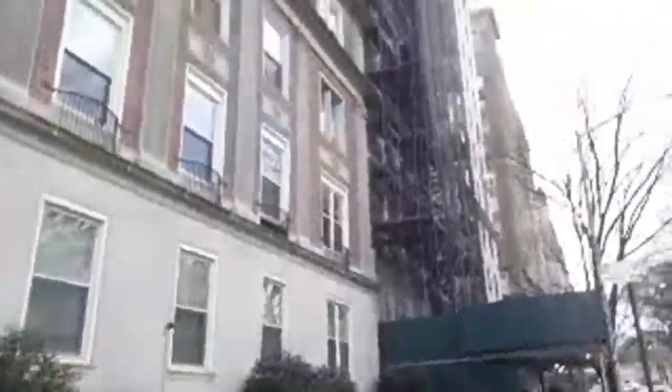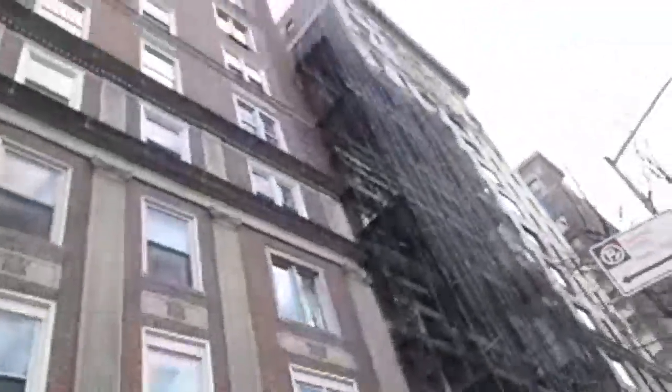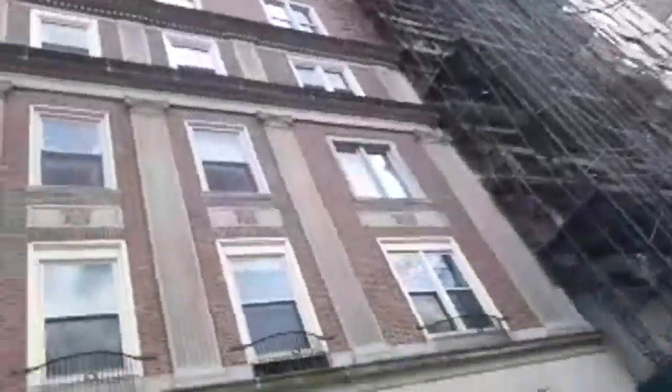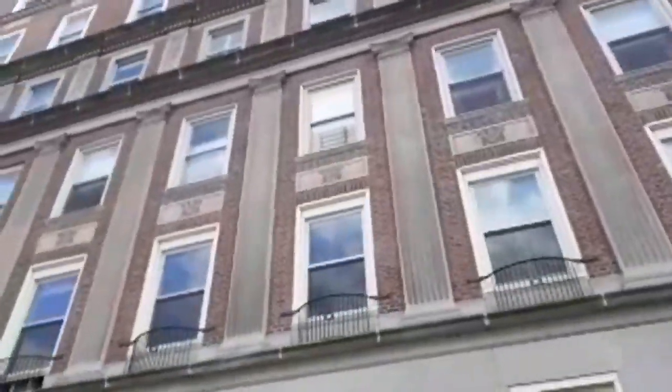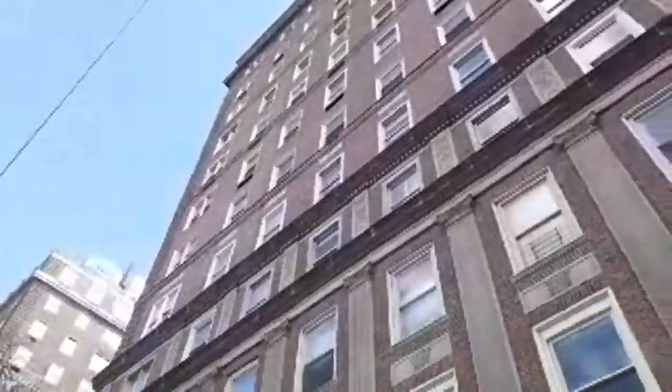So looks like a grate there under the window. Here's some scaffolding and renovations going on. And we'll see. I think they're just cleaning the bricks, cleaning the stone. You can see the columns, ornament. It all fits the profile.